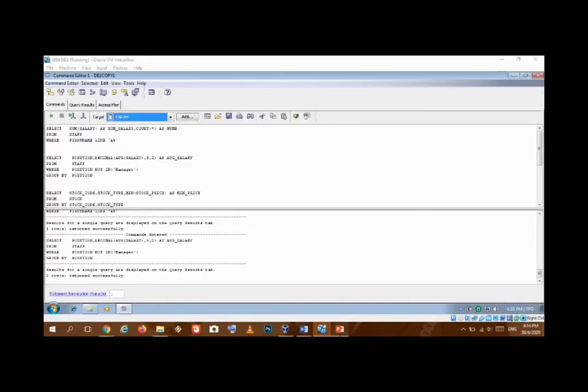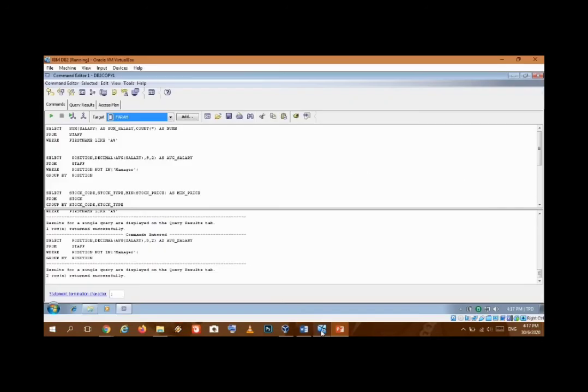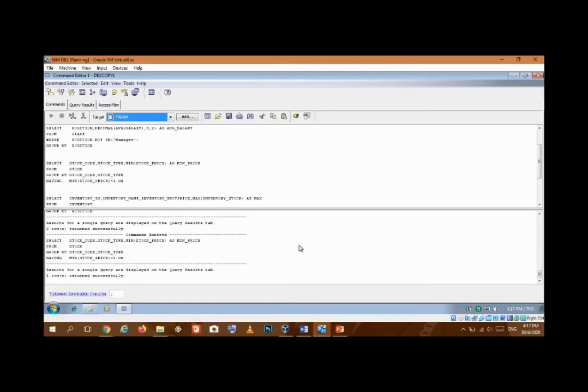Next for question 3: from all stock, display the code and type of stock that has minimum price less than 1 ringgit and show the price. Derive the column min_price. For the SQL statement: select stock code, stock type, min stock price as min_price from stock, group by stock code, stock type, having min stock price less than 1 ringgit. And the output is stock code 013, stock type salt, and min_price is 70 cents.